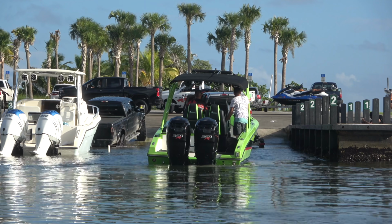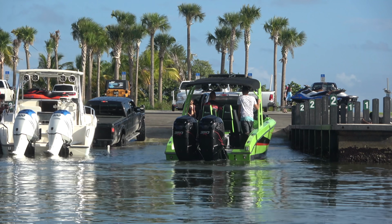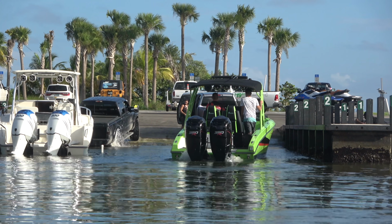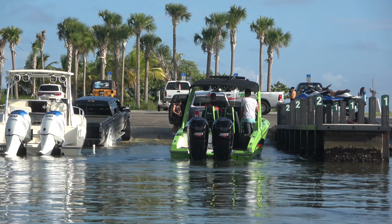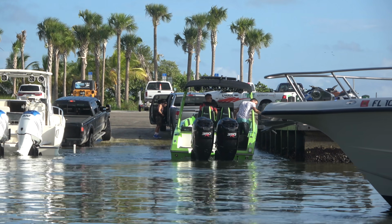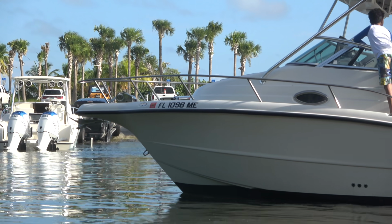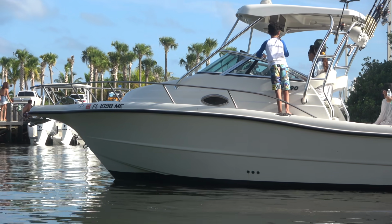Uh-oh. We've got somebody who's stuck. This truck over here to the left, they're spinning tires. And that's with no boat on the trailer. That's not good. That's always a difficult one, especially with no boat on the trailer. I always get shocked when I see that one. Probably gonna have to let some air out of those tires or get a little extra weight in the back of that truck.